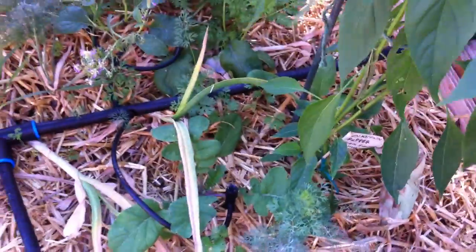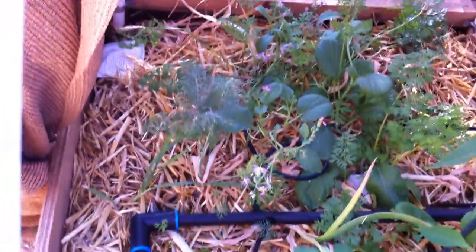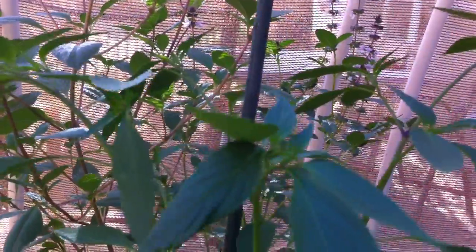And a couple of peppers in there, but some dill. Some volunteer dill came up from seeds I threw in the ground a while back. And some radishes. Not sure what kind. It's some kind of basil. There's another basil. There's some comfrey. Some volunteer radishes. And some more basil. And lemon balm herb. And there's some oregano over there.